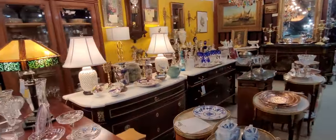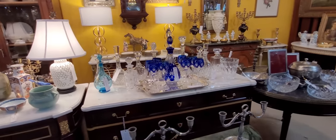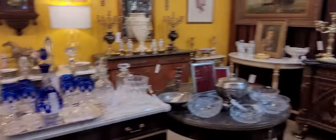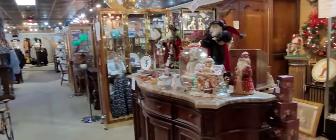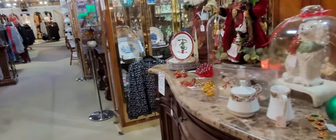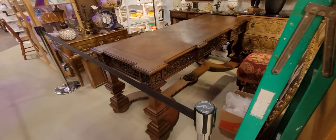More glassware. I love this cut glass. Love the colored cut glass. Multicolored. Now this will make a beautiful desk or dining table. Look at that.